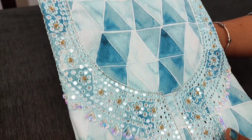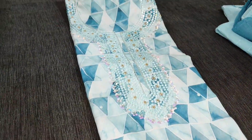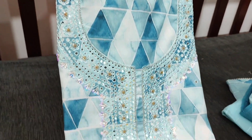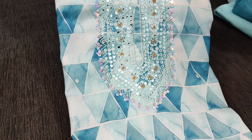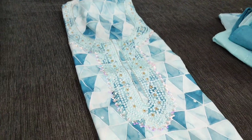The next we have in pastel blue and teal blue combination. This beautiful print looks very attractive. It has kind of geometric prints. Lengthy yoke with sequence, foam mirror and zardosi. We also have tiny cut bead work. Beautifully done. It's a party wear set.